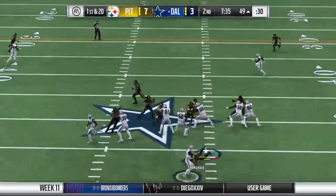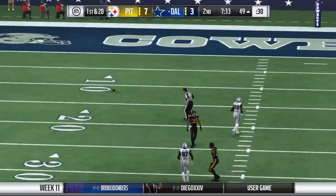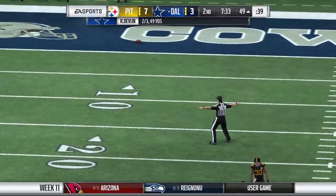They go play action here on 1st down. And his throw here's incomplete.